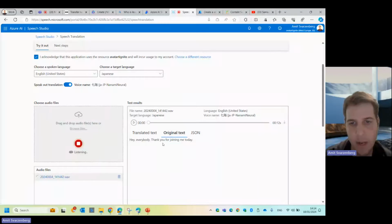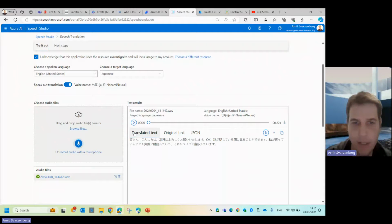Okay, you can see while I'm speaking, it is actually transcribing what I'm saying, and it is translating it live. So now you can see that you can configure.